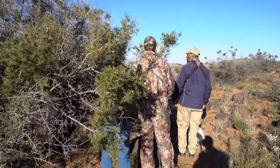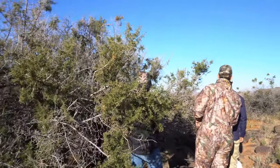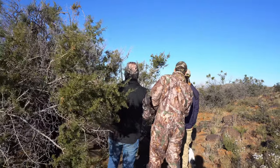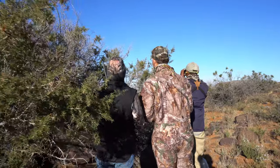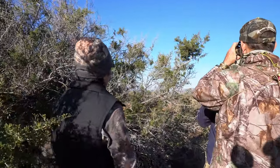Our attention didn't stay on the springbuck long as our tracker Nico spotted a group of bedded gemsbok with a huge male among them. Now this was an amazing feat to me as they were bedded on the back side of the hill where barely the tips of their horns were showing. I couldn't even see them with my binos until we crept within 150 yards.